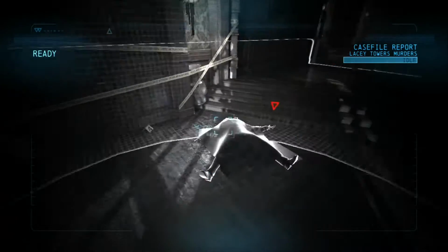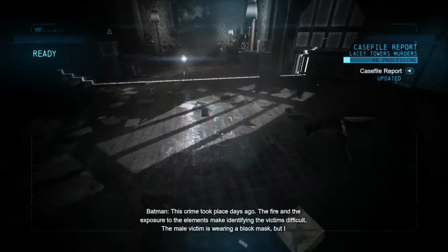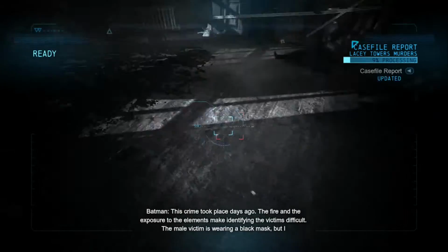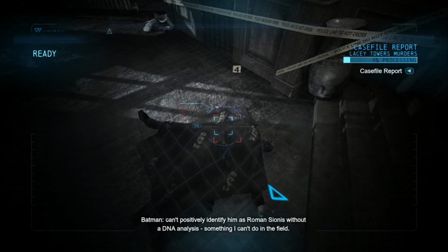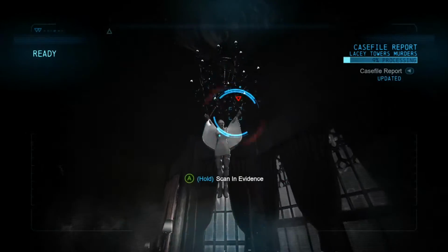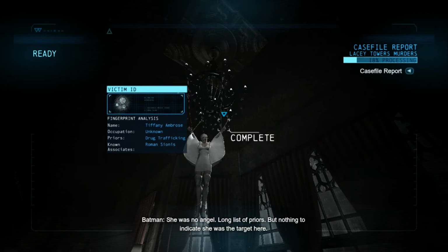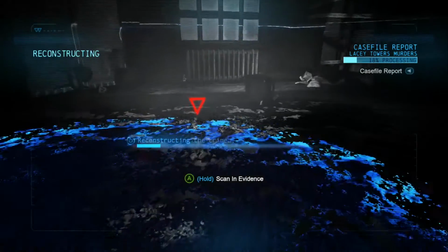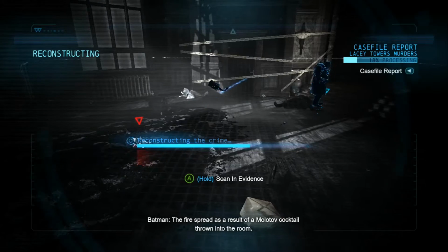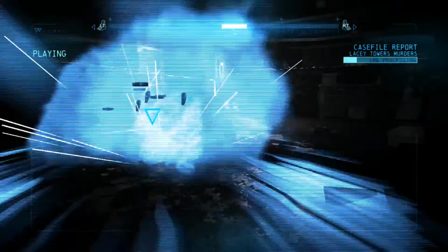It doesn't add up. Ah, more crime scene investigation. This crime took place days ago. The fire and the exposure to the elements make identifying the victims difficult. The male victim is wearing a black mask, but I can't positively identify him as Roman Sionis without a DNA analysis. Something I can't do in the field. What's this? I can identify the female victim based on her fingerprints. Tiffany Ambrose, Roman Sionis' girlfriend. Or one of them at least. She was no angel, long list of priors, but nothing to indicate she was the target here. The fire spread as a result of a Molotov cocktail thrown into the room. It may have been intended to destroy evidence. Yeah, by the sounds of it.